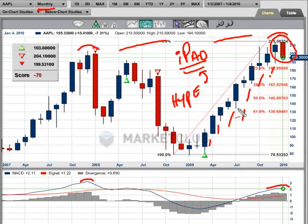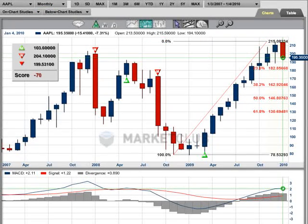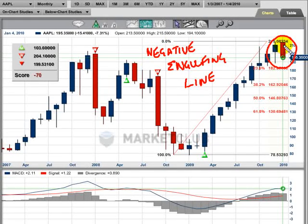The other thing that I think stands out more than anything else, I'll take everything off the screen here, and that's this. If you look at the action for today and this month, more importantly, look at this huge red month, and it's called a negative engulfing line in Japanese terms. This is not a good sign for Apple, no matter what we think of the product. What it is, is a signal that we put a top in, in my opinion.